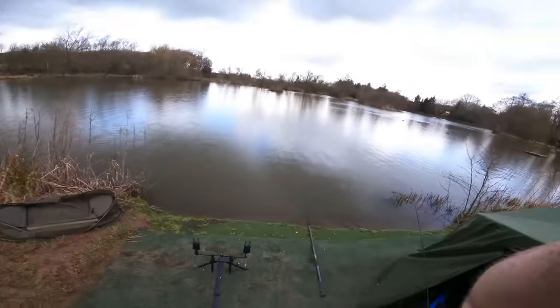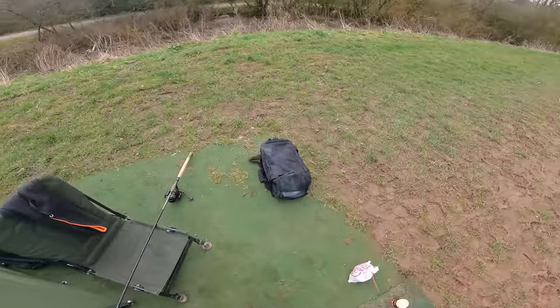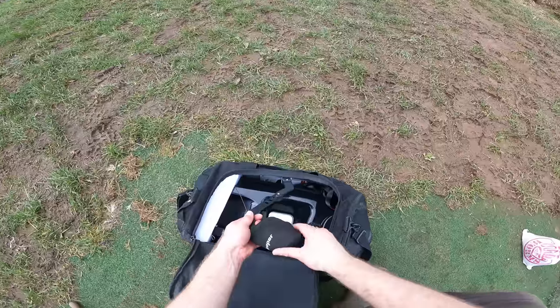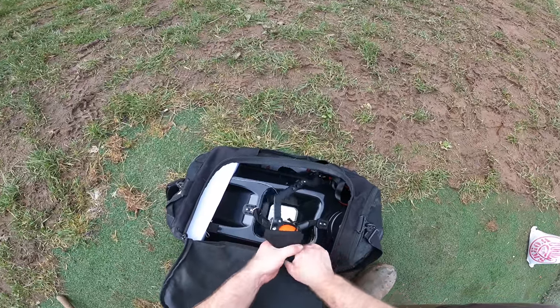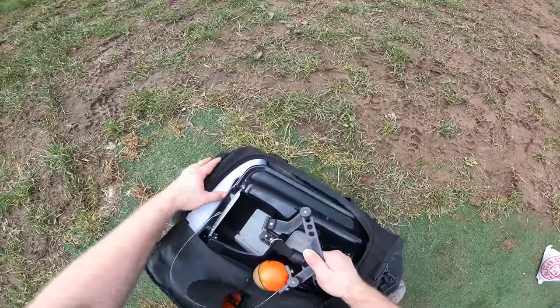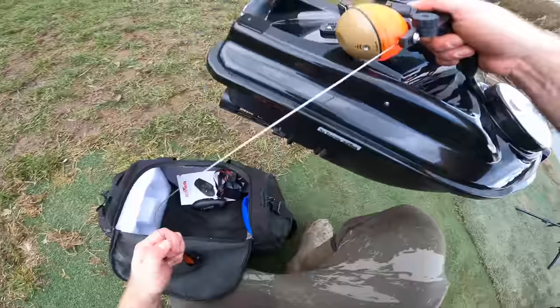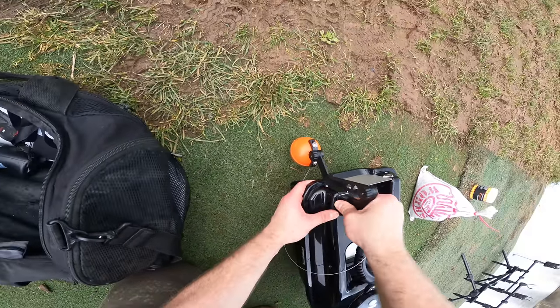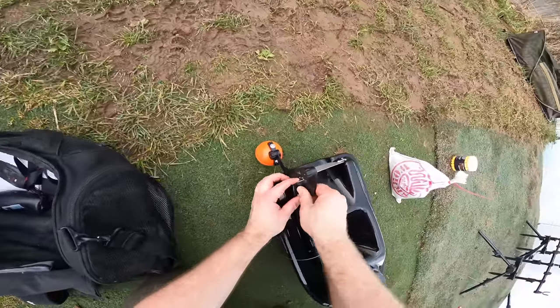Rain's coming down now. Let's get the bait boat out. Pop that onto that strong Velcro. There we go.